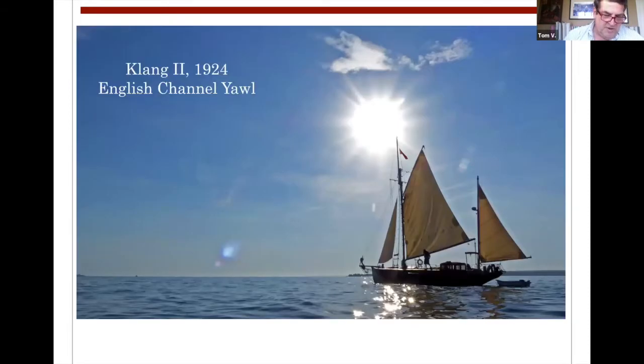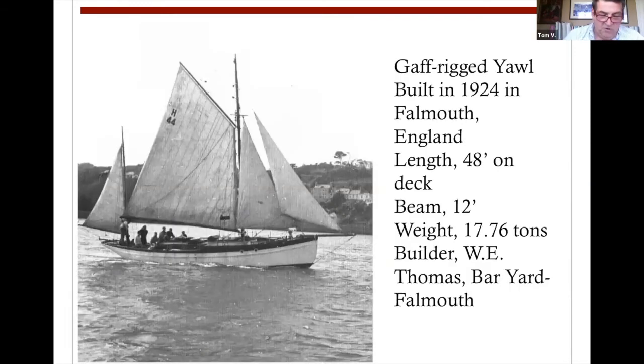The first one is about Clang 2. Clang 2 is a 1924 gaff-rigged English Channel yawl. She was built nearly a century ago in the Falmouth, England shipyard of W.E. Thomas. W.E. Thomas primarily built working boats, fishing boats, and working craft. But in 1924, a local yachtsman by the name of Cecil Taylor Hamilton came to the yard and said, "I'd like you to build me a boat called a Falmouth Quay Punt."